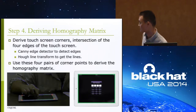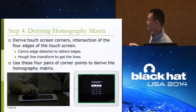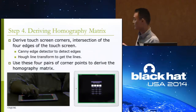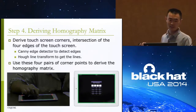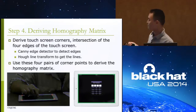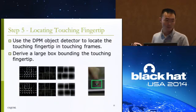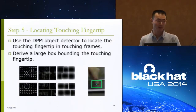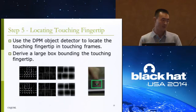These four corners can be regarded as the intersections of the four edge lines. To develop the lines, we first apply the Canny edge detector to detect the edges, and then apply the Hough transform to get the lines. After getting the lines, we just calculate their intersections and get the corners. If we apply the same procedure to the reference image of the software keyboard, we get its four corners. And using these four pairs of corresponding points, we can develop the homography matrix. In the following three steps, we want to locate the touch point. Once the touch point is located, we just use the computed homography matrix to map it to the reference image, and then we can get the touch key.